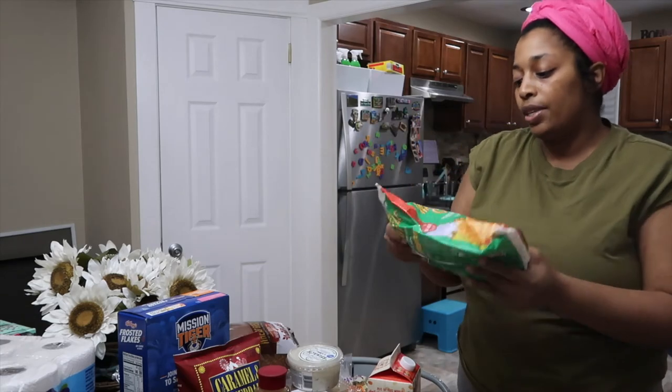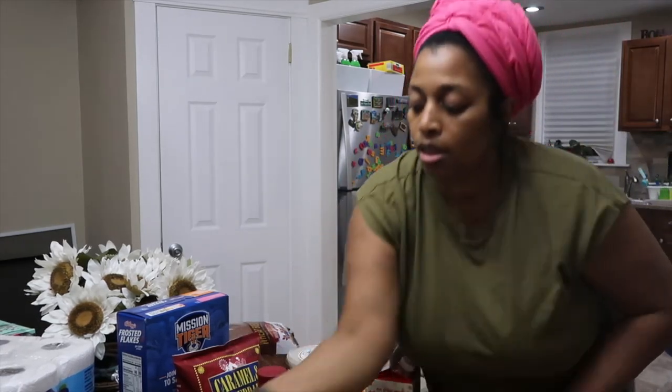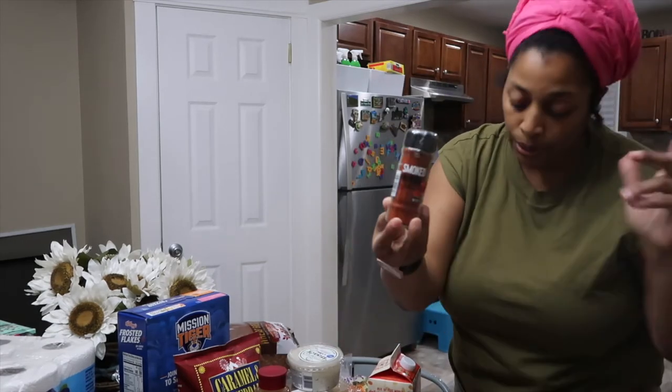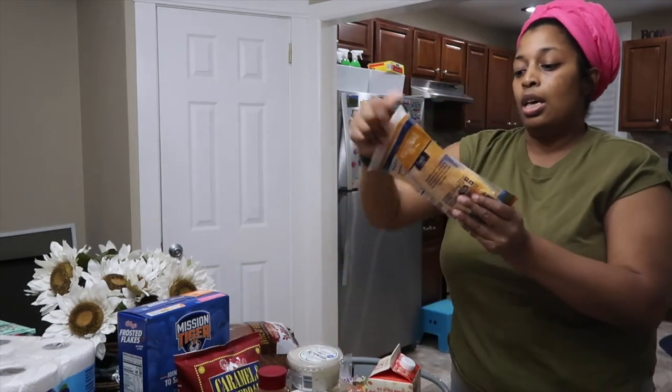I got a thing of the seasoned waffle cup fries. More seasoned. I got smoked paprika. I don't know if it's a difference, but we're definitely gonna try, because I didn't have any paprika at all.